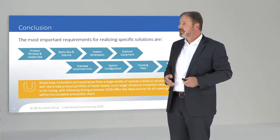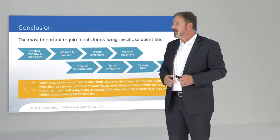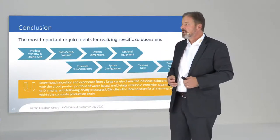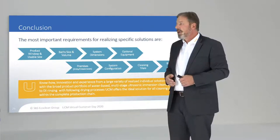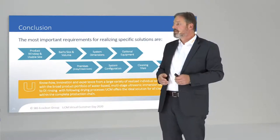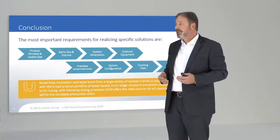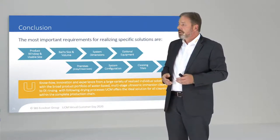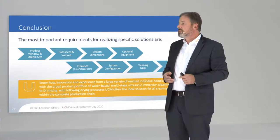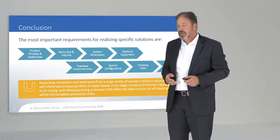At last we come back to the criteria mentioned in the beginning, which serve as the basis for defining a possible solution in very close cooperation with a customer. It is very important to discuss with the customer what is existing and what is newly recommended. However, the know-how and our experience from a large variety of realized individual solutions is very necessary to find and design the solution for you, our customers. And this is also reliability, a certainty of feasibility, as well as the positive feedback from our customers.